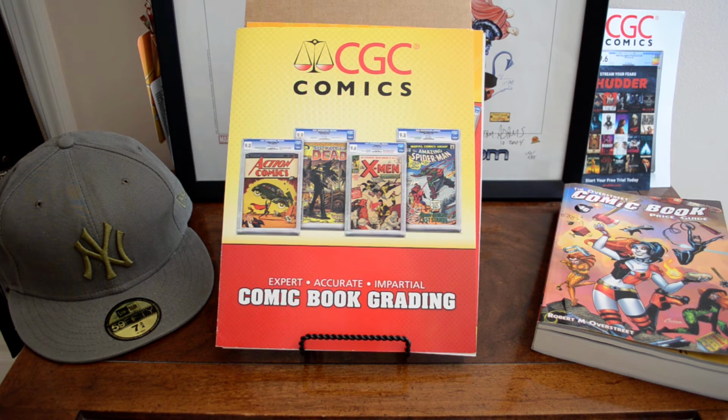Got some great comics. Went to a local, actually it wasn't a Comic-Con, it was a warehouse sale. I wasn't gonna go, but shout out to Chung. He told me about it. It was at a local beach, believe it or not.